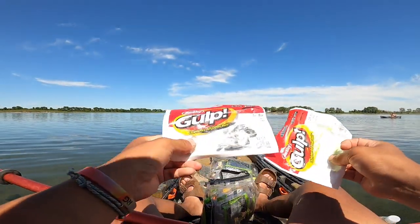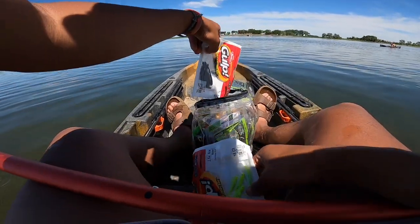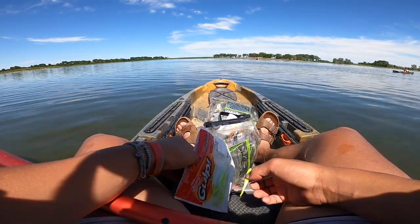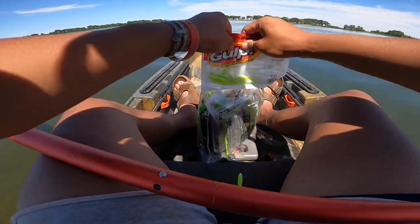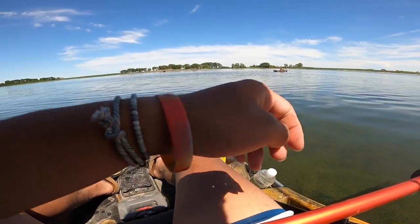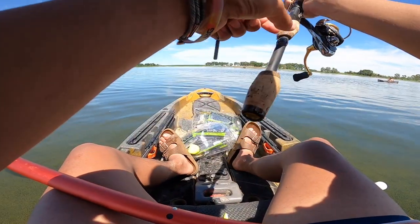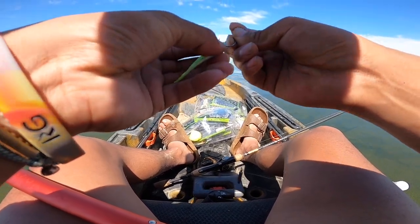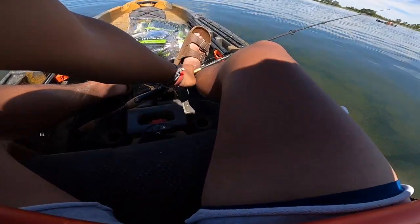Ooh, okay. I want to go leech. I think we're going to go bright because we've been using the leech color a little bit. See if they don't want something a little green and white, baby. Maybe the bigger ones will like a little bit of a green color on there. You know, classic drop shot. Hook it right through the head there. And we got simple drop shot work.